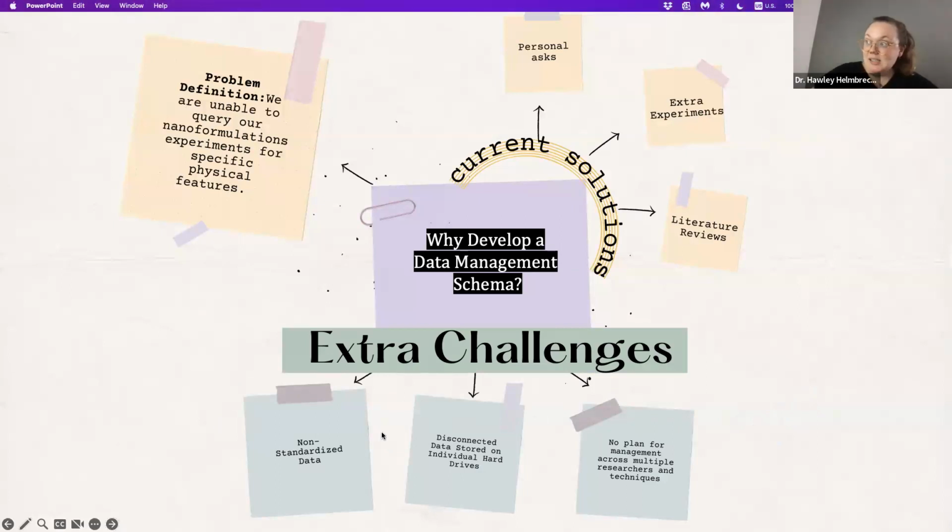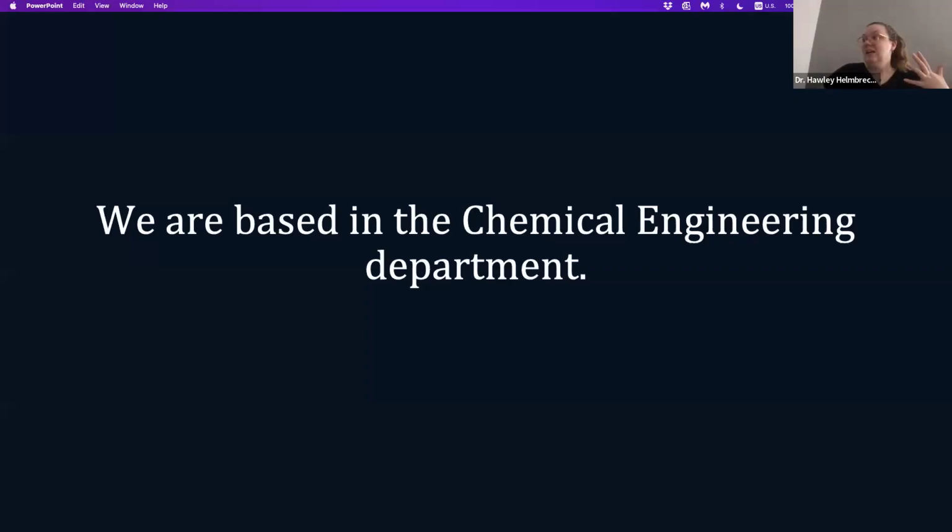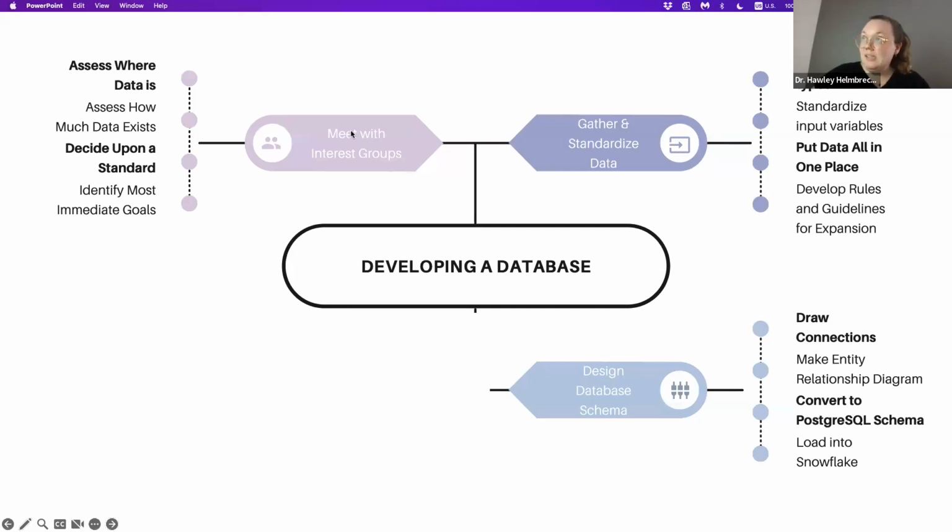On a data science side, these things can be quite difficult as these projects span multiple universities, a ton of researchers, and all of the data doesn't always look the same. So the computational approach to research is to understand who has done all of that work, figure out where the data is, how that relates to reality, decide how we can standardize it, gather it up, and design some kind of database of nanoformulations.